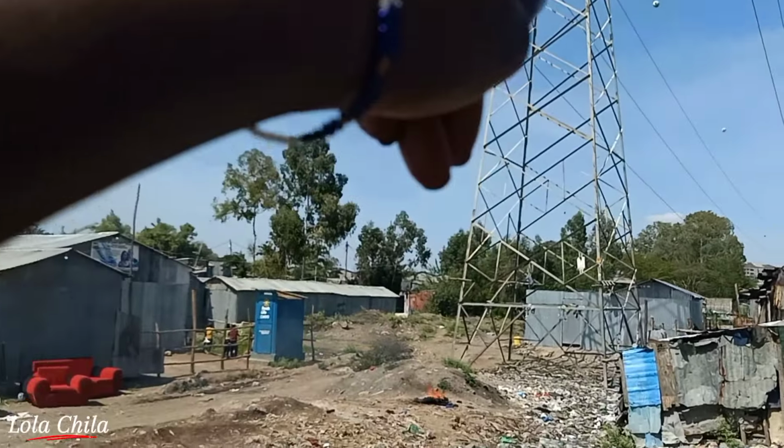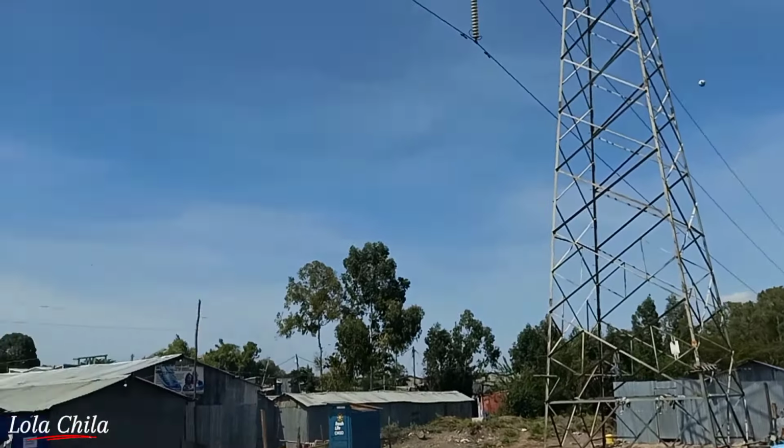This is a power line, I think. Ni stima hii? Hii ni Kenya.